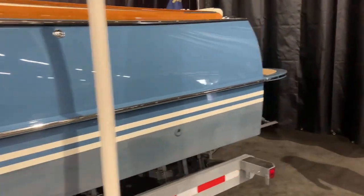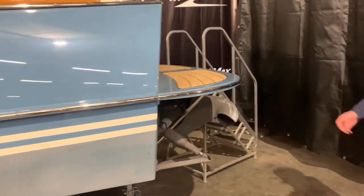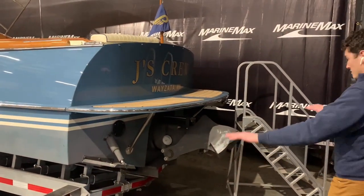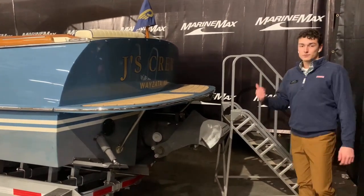It's equipped with a Volvo diesel engine with 435 horsepower. Stabilizers on each side. Now let's go take a look.